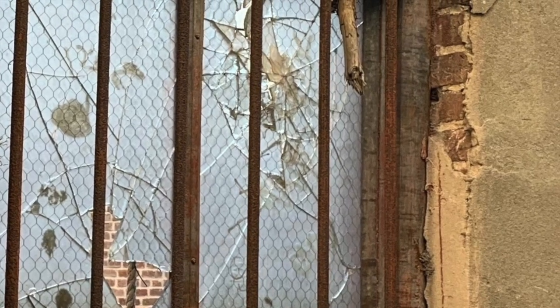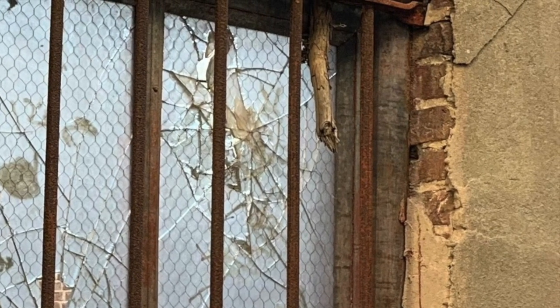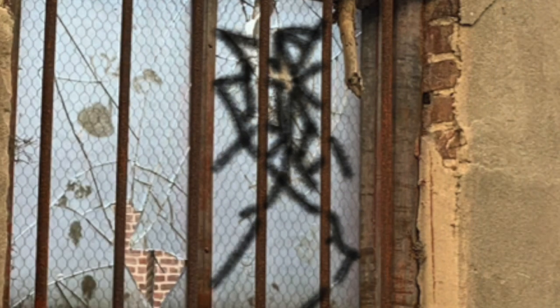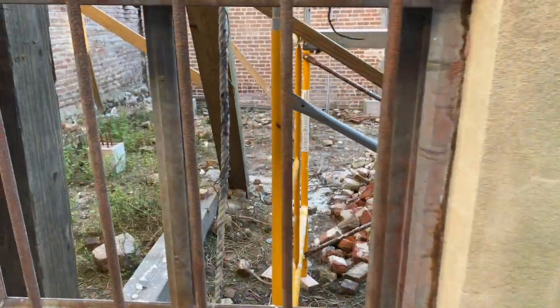The same idea can be applied to the other side of the window. Yes, the glass is broken, and the apparition does seem to be appearing near those broken areas, but it looks different. So, who is this?